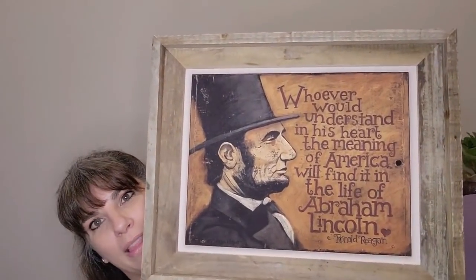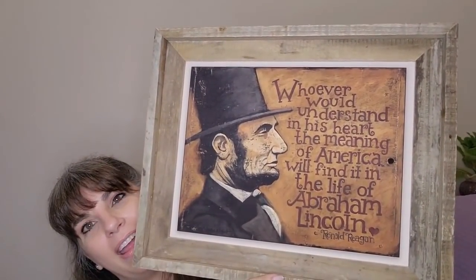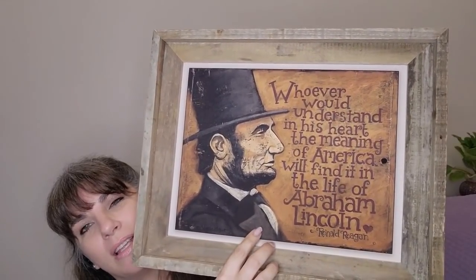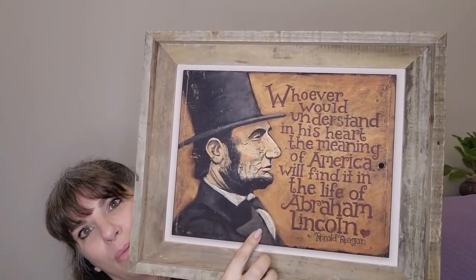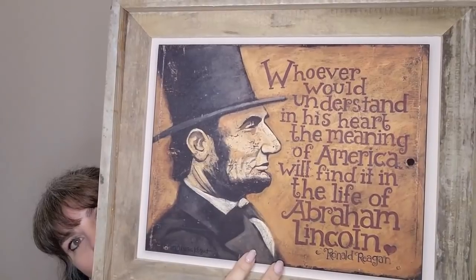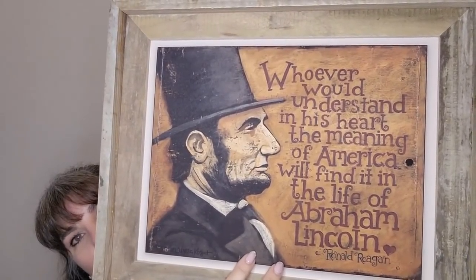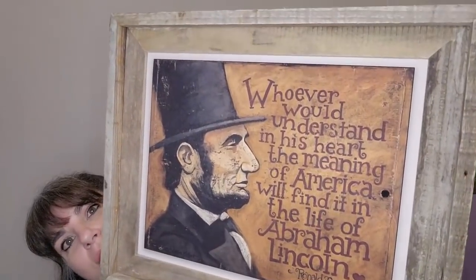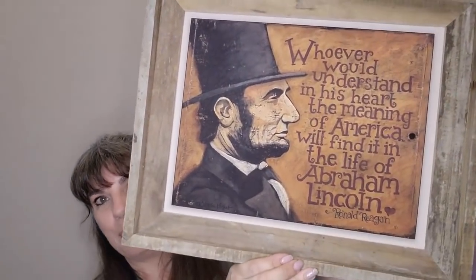So the first one really, it's not really cross stitch, it's kind of cross stitch adjacent. Last time we talked, I told you I'm a huge Abe Lincoln fan. So I bought this. I love this so much. This is an 11 by 14 print of a Teresa Kogut artwork. And I mean, Abe. They don't make them like they used to. And I bought this frame at Hobby Lobby. And I just think it's perfect. I'm so excited. So yeah, that was one of my purchases. Love Abe.